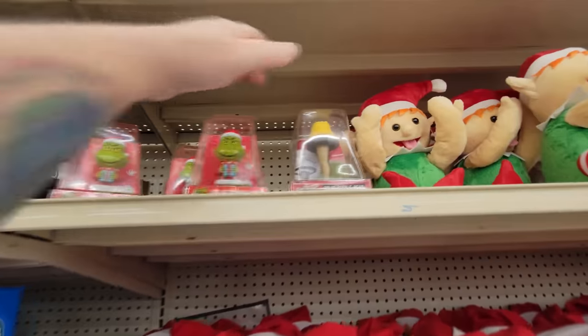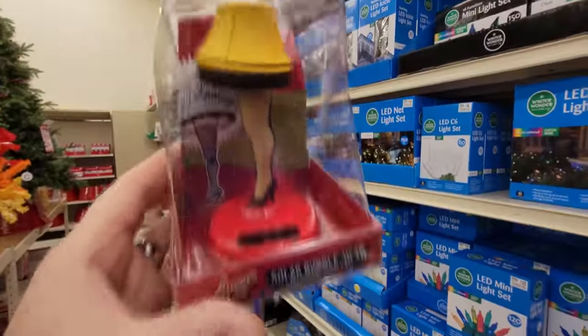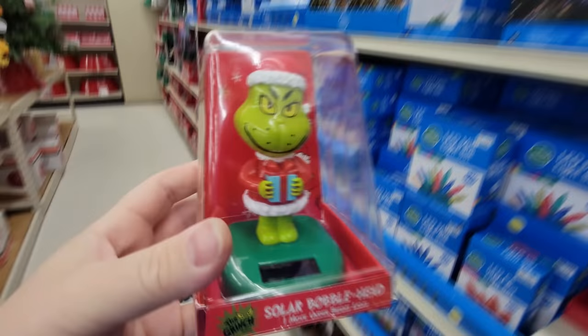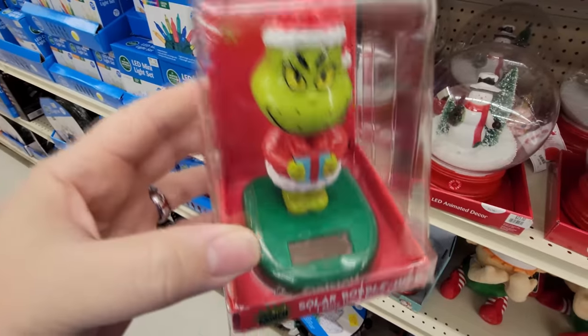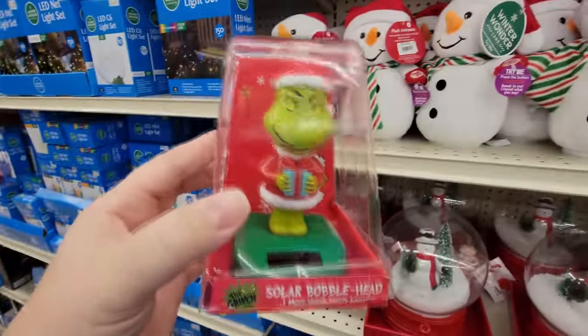Oh my gosh, look, we have the solar bobbleheads. And the first thing I notice is the Christmas tree leg lamp. Look, the top bobbles around. That's pretty cool. And then we have an awesome bobblehead Grinch here. You gotta love the Grinch, man. Those are actually solar powered. So that little thing there absorbs the sun and makes the head bobble.